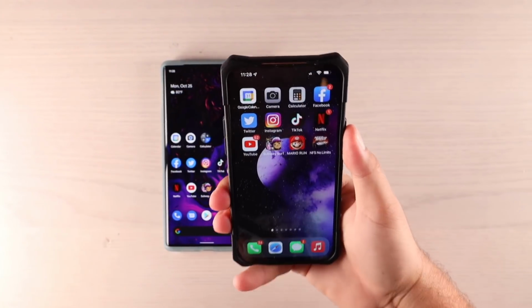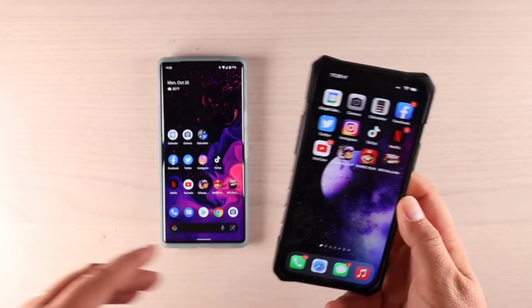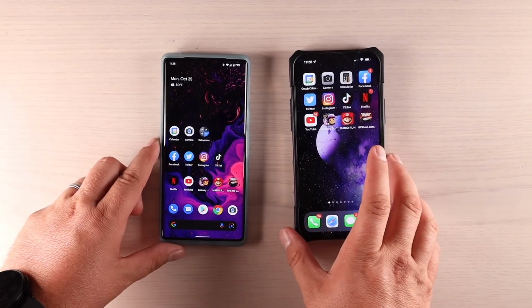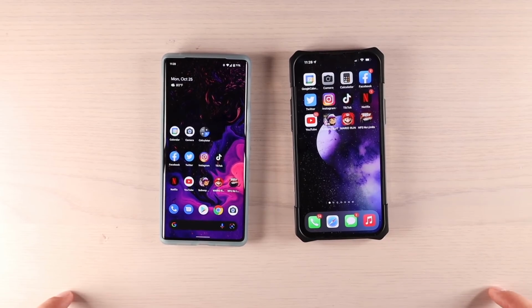All right, next up we'll try a face unlock on the iPhone 13 Pro Max, and as you can see, it's instant on the iPhone 13 Pro Max. The Pixel 6 Pro, even though it's a little bit slower on the fingerprint scanner, where it stands out is that it actually gives you a method other than face unlock. In an era where everyone's wearing face masks all the time, it is actually more convenient to have that fingerprint scanner.